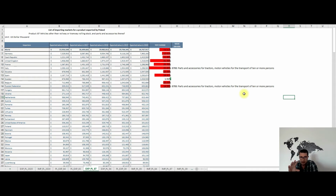We see that the situation was not as good as the previous chapter. We see lots of red, meaning that the demand and consequently the exports shrunk quite a lot. In fact, the year-on-year exports we see here were down almost 17% in relative terms, with large decreases for all top 10 export destinations, except Sweden, which had almost a 2% increase. In terms of the main drivers, again, I've added here two examples, and we have spare parts and accessories for tractors and motor vehicles for the transport of 10 or more persons, as in the case with Italy, and the same goes for the Russian Federation too.